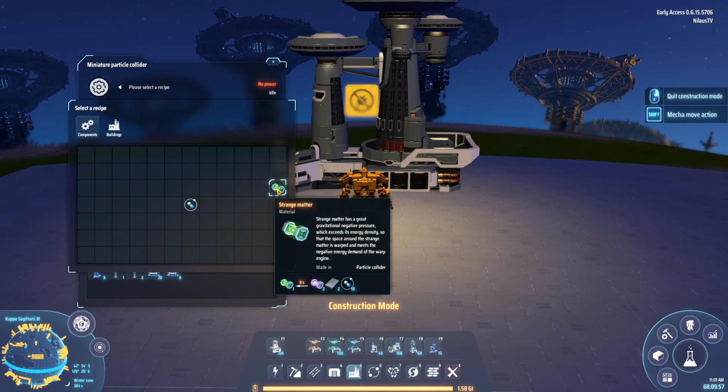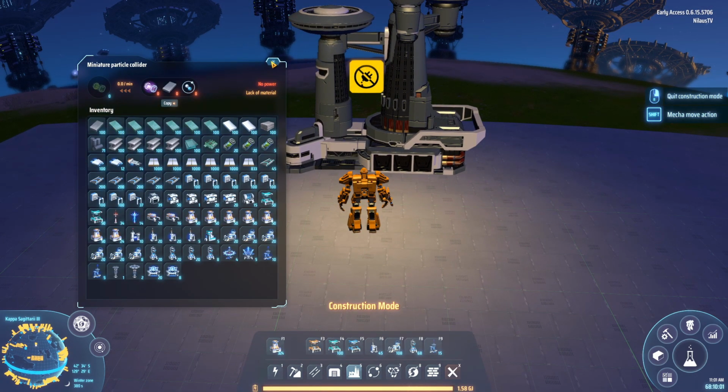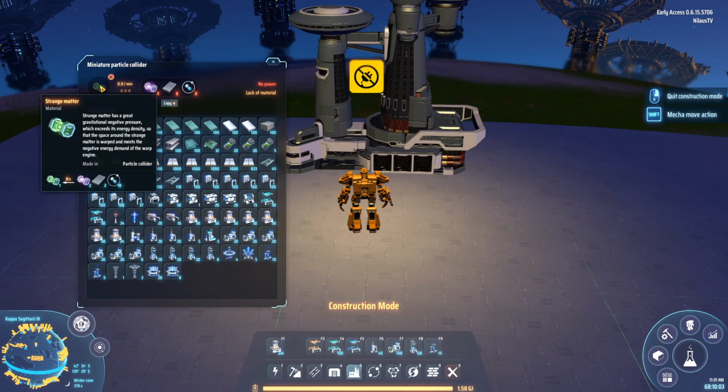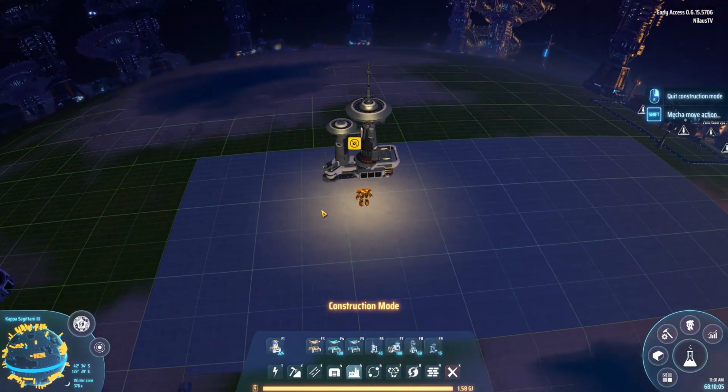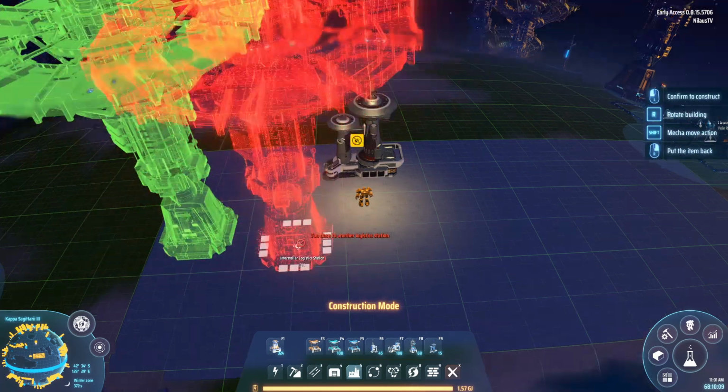Strange matter, there we go. That one, 8 seconds. So by having 8, I can do 1 per second. That was why I was just looking at it, and yeah, 1 per second just doesn't cut it. I'm gonna have 2 per second. So we're gonna get a tower as usual, getting in here.